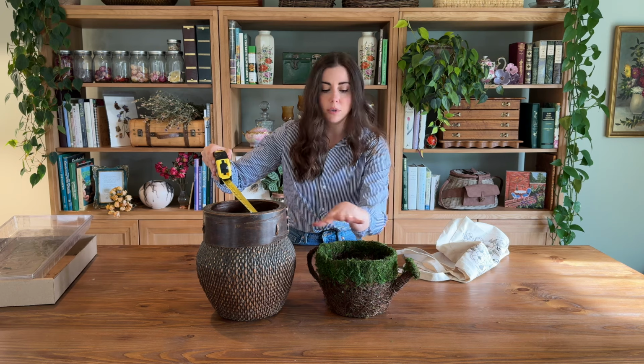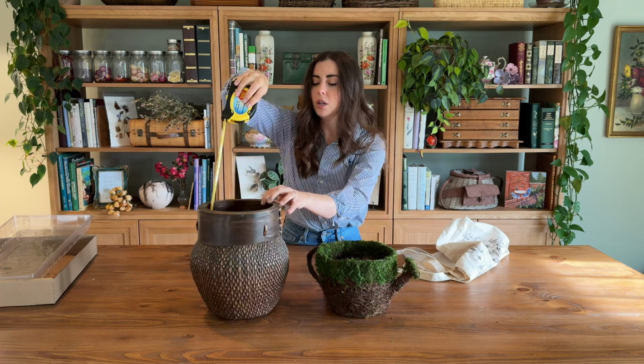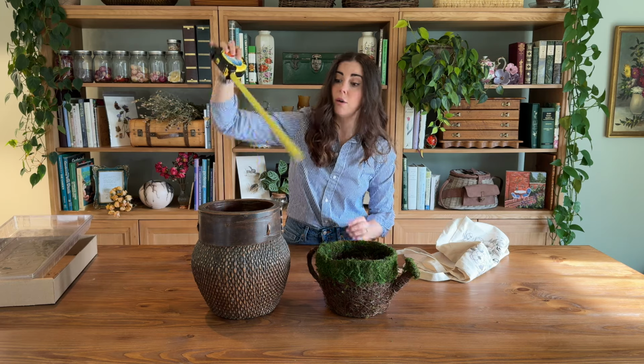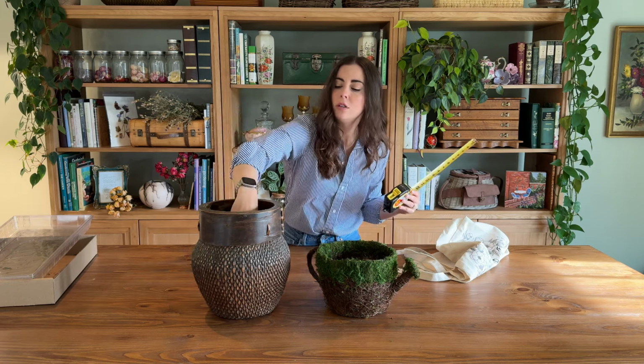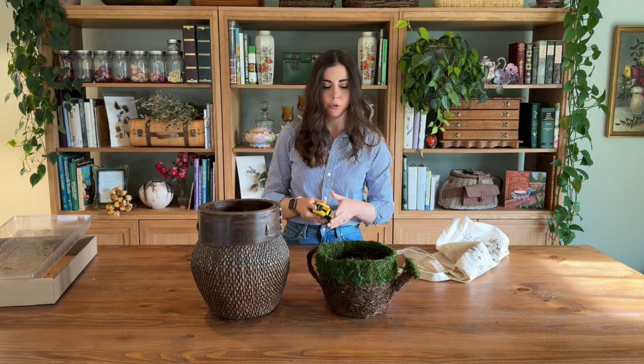This one, so that was 5.5. This one's also 7. Now this one's really deep. I'm less concerned about depth, about 10 inches, because right now I actually have a nursery pot in here upside down. So this I'm more concerned about the diameter, which both of those are 7. That's easy.